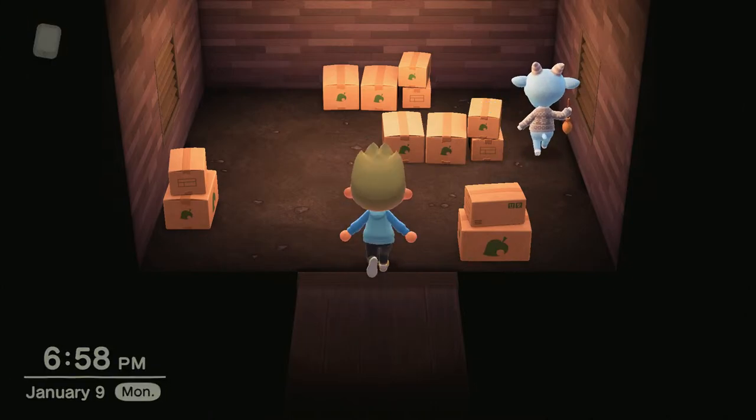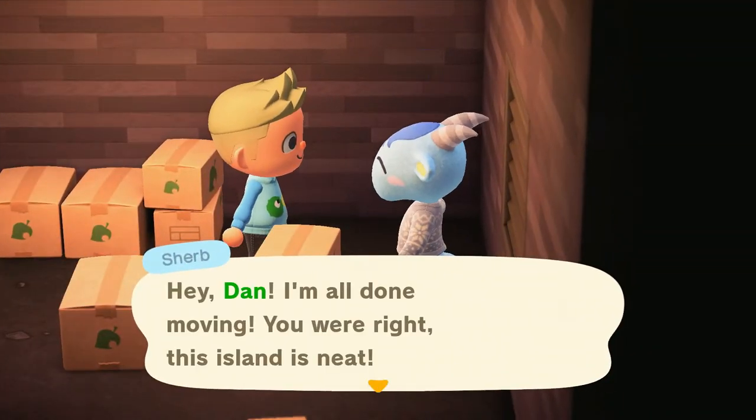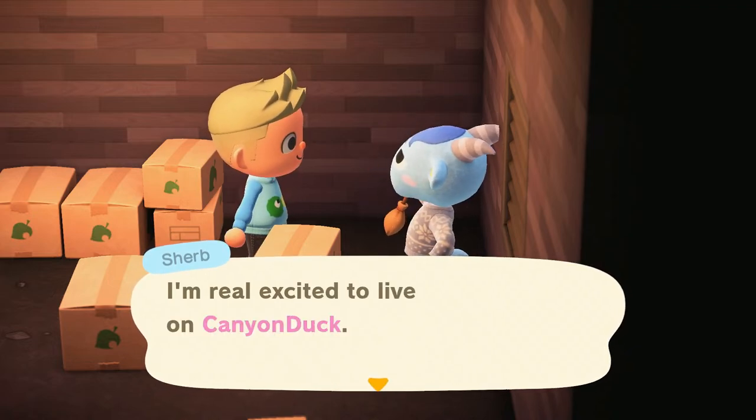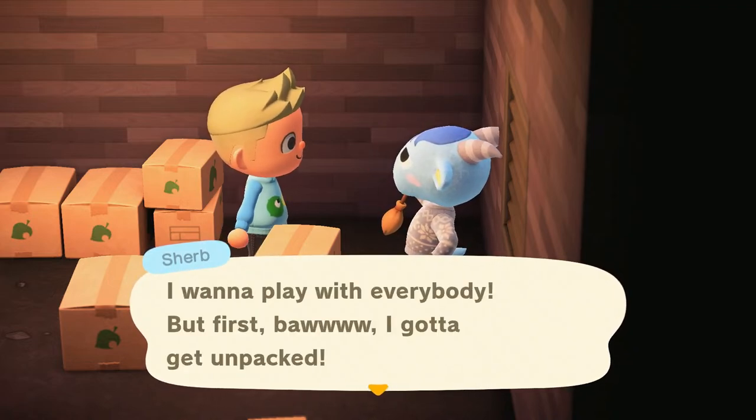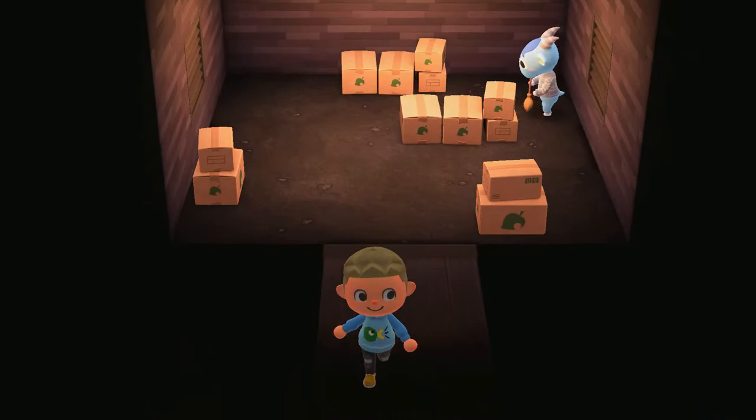Yes, make sure you sweep up the dirt floor. What a waste of energy. I'm all done moving. You were right. This island is neat. I'm really excited to live on CanyonDuck. I want to play with everybody, but first, I got to get unpacked. Good luck, Sherb.